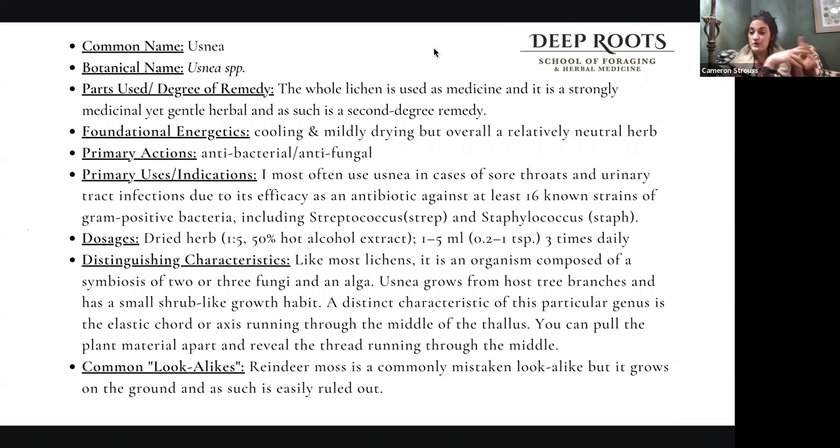It's incredibly effective. They were using it and researching it in World War I as an anti-infective, and then they discovered penicillin, and then research kind of got pushed to the wayside. But there's a lot of pretty solid research before and during World War I using Usnea as an anti-infective.